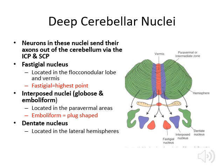The interposed nuclei, the globose and emboliform, are embedded in the white matter in the paravermal areas. And that's the blue you see on the diagram. You see the red vermis in the middle, and then you see the blue alongside. That's the paravermal areas, so that's where those nuclei are. And then the dentate nuclei are embedded in the white matter in the lateral hemispheres, all that green part of the cerebellum there.